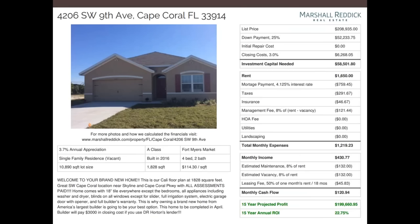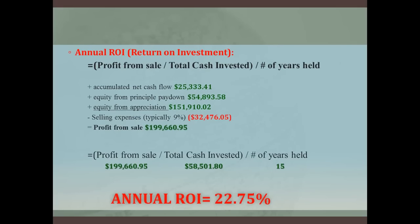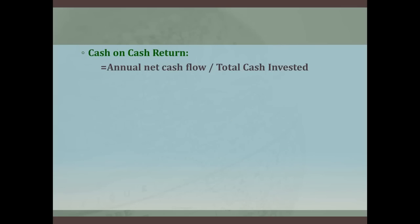So let's look at that property again. You'll see investment capital needed, $58,501. That's the summation of the down payment, any initial repair costs, and then any closing costs. We're going to have title and escrow fees, a home inspection, appraisal costs, processing and underwriting fees. So we estimate that at 3% of the loan amount. We're left with $58,000 of total cash invested. So annual 22.7%, not bad at all. Can't find anything else that has that rate of return while having a tangible investment and still receiving tax benefits on top of that in most cases.